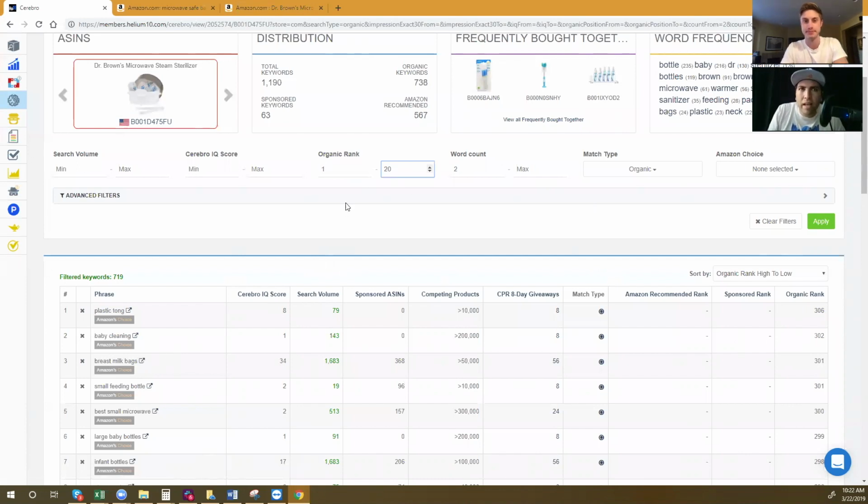Exactly. So this might be a word that I'll consider later. Who knows? This might be a good word for PPC. Somebody who's searching for breast milk bags could be in the market for a steam sterilizer, right? But at this point, remember, this thing is finding the keywords that give the most sales. So I'm going to do right here organic rank 1 to 20. Usually there's like 20 or 30 items on page one. So watch this.